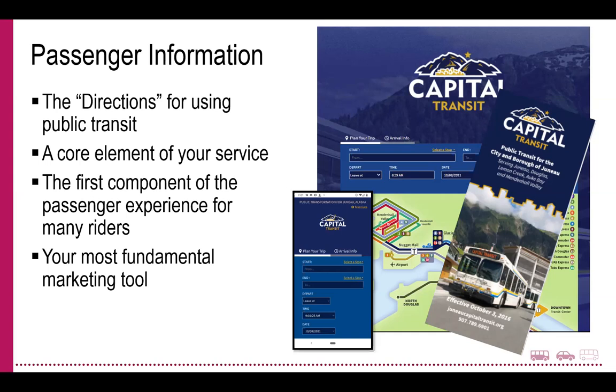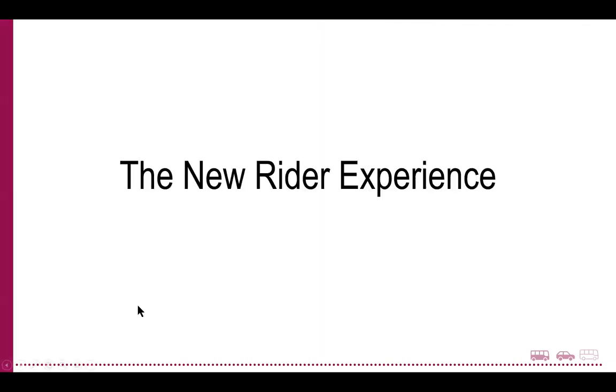The other thing about passenger information is that it is often the first component of the passenger experience. It's the first time that a person interacts with your system. And that means that it is a really fundamental marketing tool. And in fact, I think passenger information is so important that we're spending 2 of our 6 classes on it. Today, we're specifically going to talk about customer-focused websites. And then next month, we'll talk about printed passenger guides, signage, and other information tools. So if you don't get your questions answered today, they may be in next month's agenda.